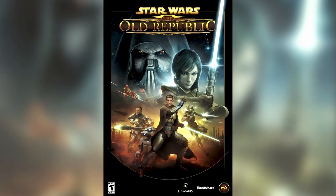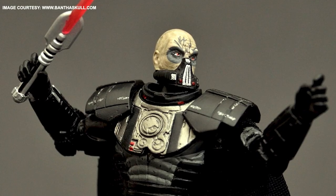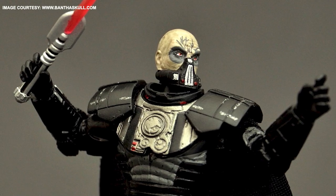This character comes from the Old Republic video game series and is one of my favorite character designs in all of the expanded universe. This is actually a repaint of Vintage Collection figure number 96, and actually makes for a cheaper substitute, as that Vintage Collection figure goes for buku bucks.